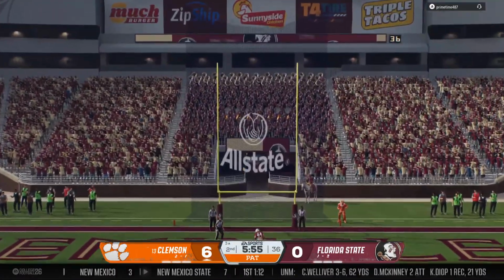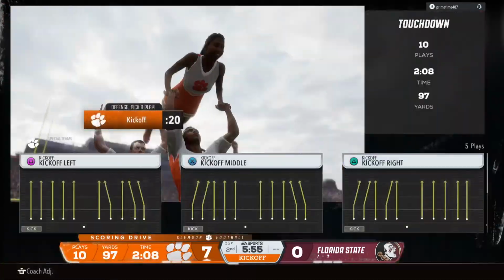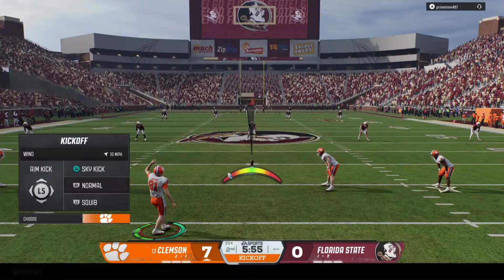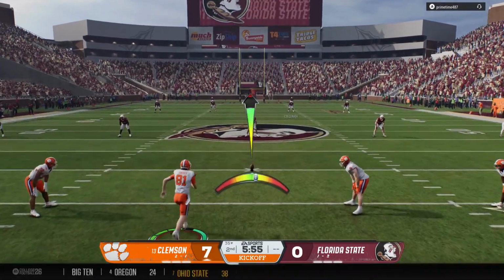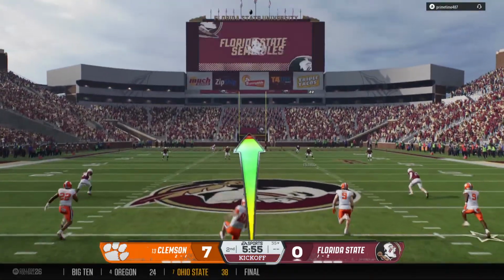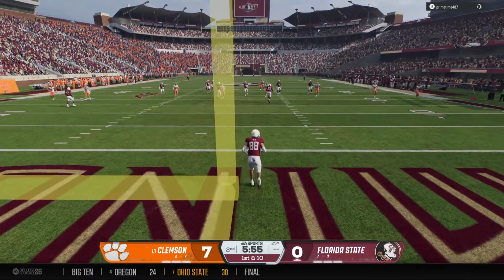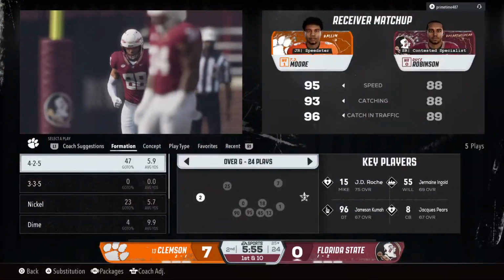And that's what separates really good offenses from great offenses. When you're backed up in a bad position and you can still fight your way out and go get a touchdown, that's a great drive by the offense. And no chance at a return here. They'll start this drive at their own 25.